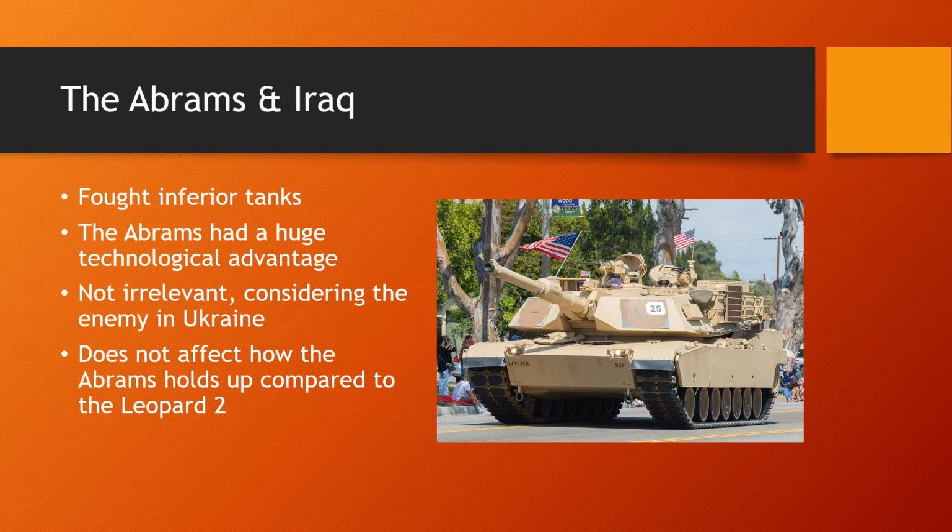The number one argument brought up by fans of the Abrams, despite all the competitions and trials, is in the end that it has served in two wars in Iraq, fighting inferior Soviet tanks that never were the best that the Soviet Union could produce to begin with. Soviet tanks without night vision. Soviet tanks with hand-cranked turrets with poorly trained and commanded crews.